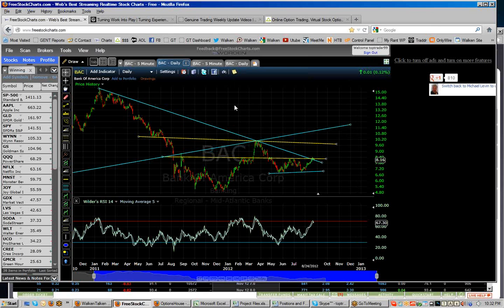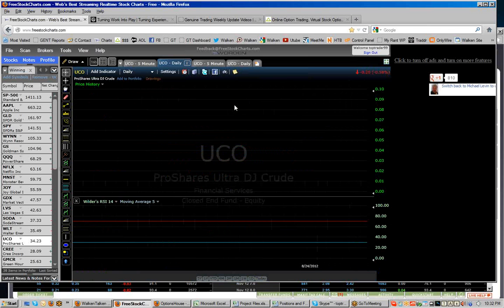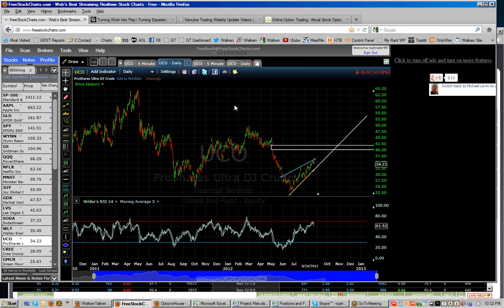Oil and gas has had a nice move. We were very much into the leveraged crude. It's called the ultra crude. This one trades at like twice the multiple. We were liking this around 27, dipped down around the 25, 24 area, then just ripped up to 34. Again, more of an ascending wedge, so we might see a little bit of a pullback there.